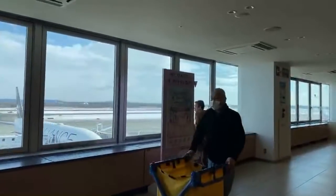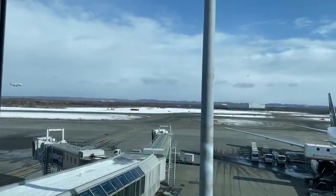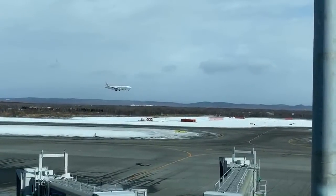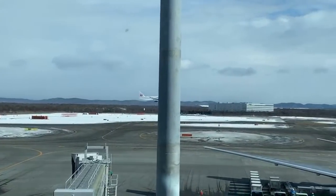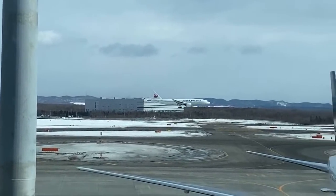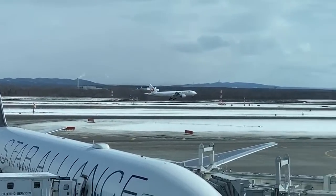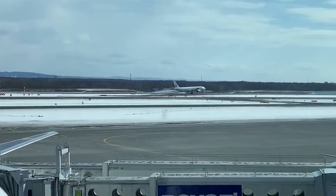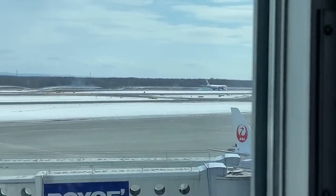Here comes a plane. Do it, land. Do it, plane. Take one for the team, come on. Looks like a perfect landing. Good job, Captain. Nice. Welcome to Hokkaido. All right, let's try this.